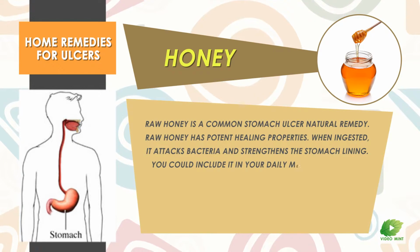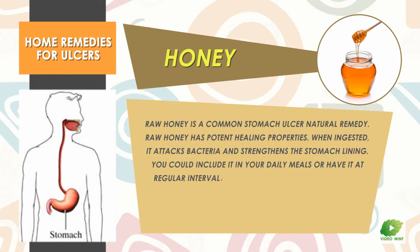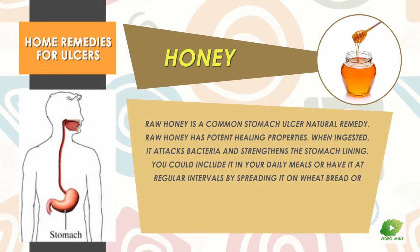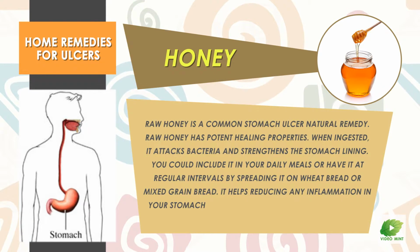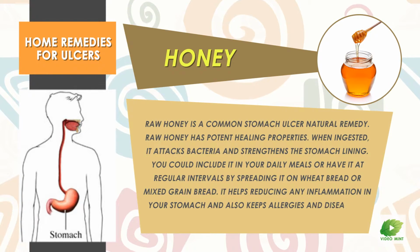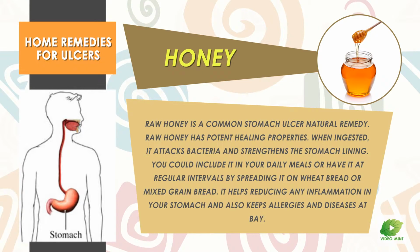You could include it in your daily meals or have it at regular intervals by spreading it on wheat bread or mixed grain bread. It helps reduce any inflammation in your stomach and also keeps allergies and diseases at bay.